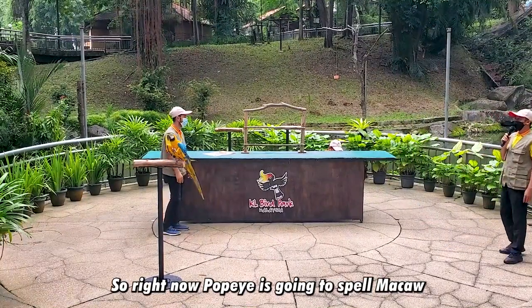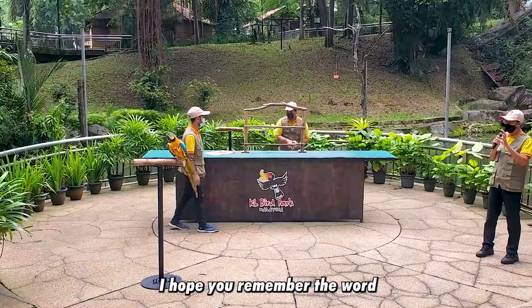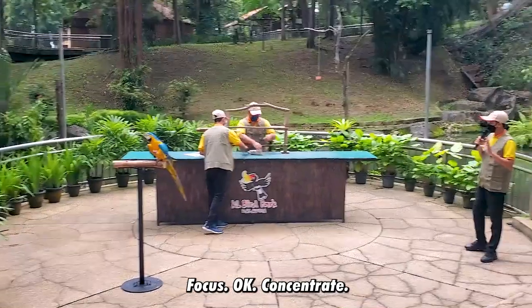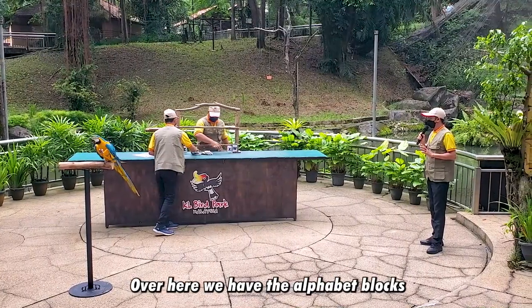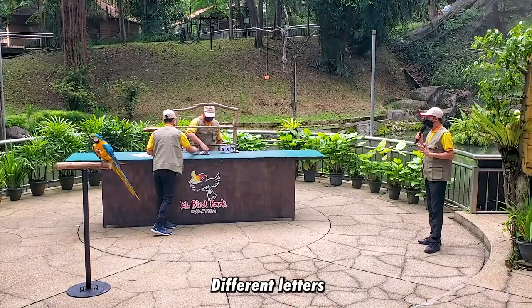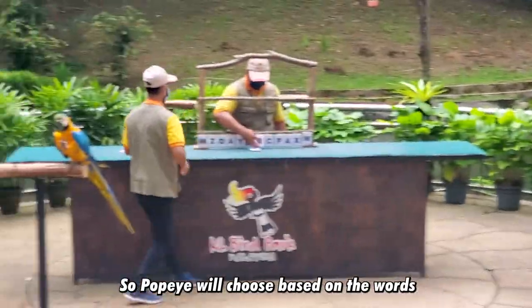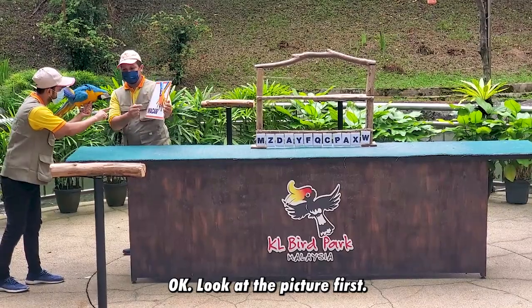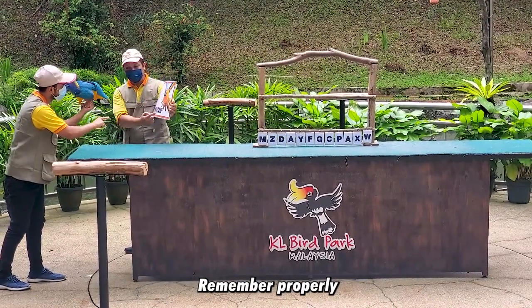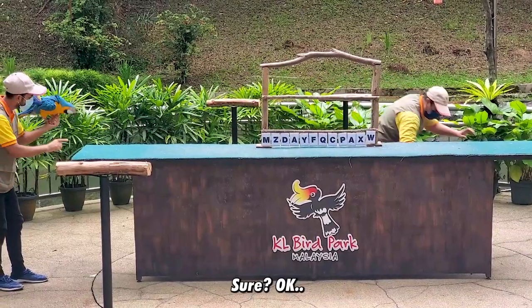Okay. So right now, Popeye is going to spell macaw. You're going to spell macaw yourself. I hope you remember the word. Focus. Okay, concentrate. So let's get ready. Over here, we have the alphabet blocks, different letters. So Popeye will choose them to spell the word macaw. Look at the picture first. Remember properly. Are you ready? Okay, are you sure? Okay. Ready. Let's start.